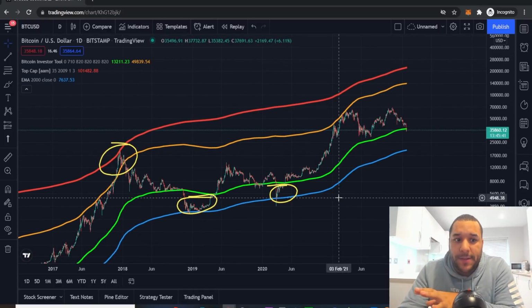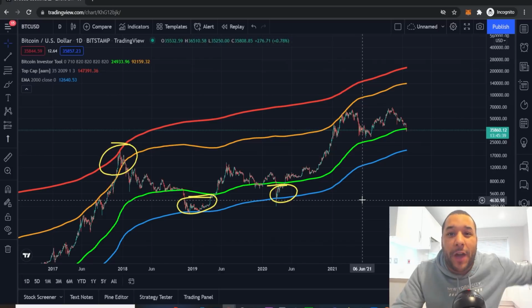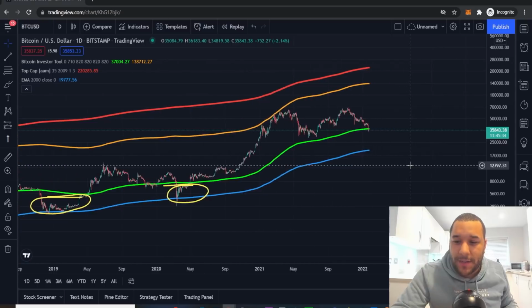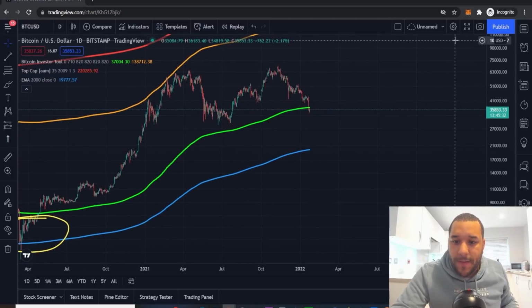But you don't want to miss it, because this works powerfully for the altcoins as well, and I'm going to show you where we have the altcoins. So take a look at this real quick. Bitcoin just broke this green line.